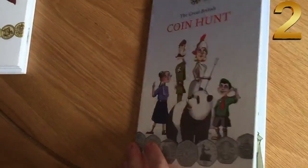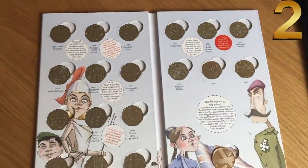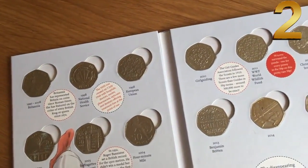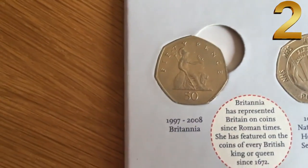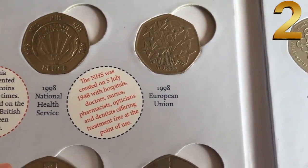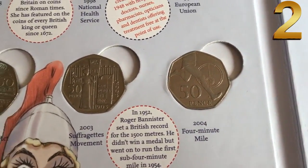Next is just ones that aren't Olympic. I'm not even sure what you call these ones, but it's probably my favourite collection. Yet again, I don't have the 2016 and 17 one. Somewhere I think I have them, but I don't know where. Yet again, a really common one, NHS. I think the European Union's worth about a fiver. Not 100% sure. More than face value.